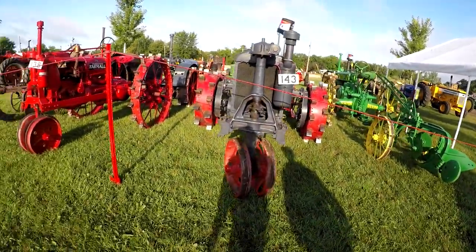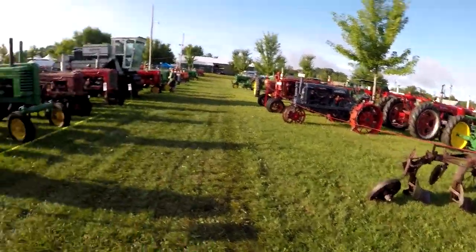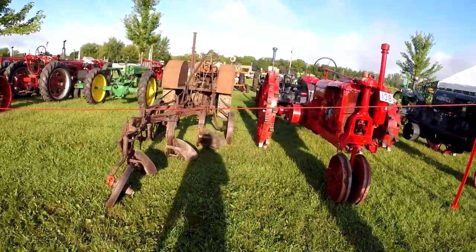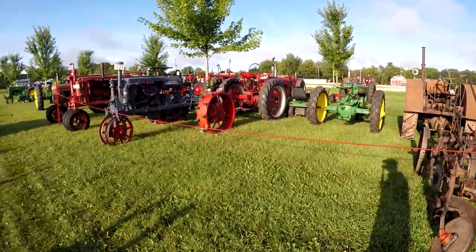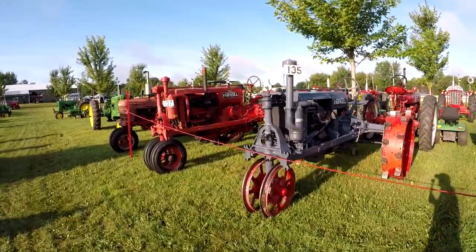All right guys, so like Kenny said, we're gonna do a little bit of a walk around here. I already showed you the group tractors here, so we'll just show you the rest of the stuff over here on this side. We'll walk up and down the rows and look at everything.